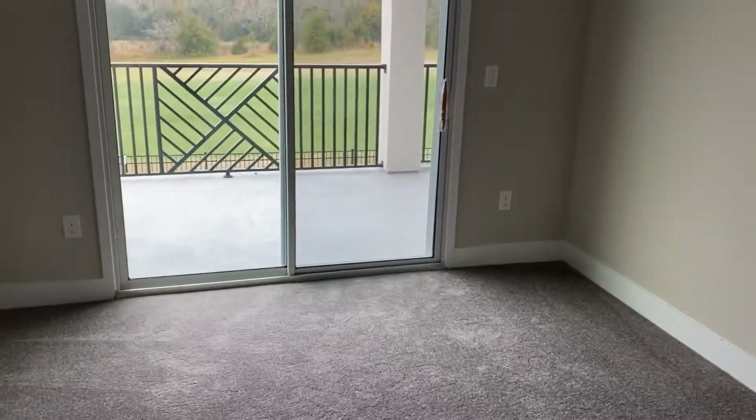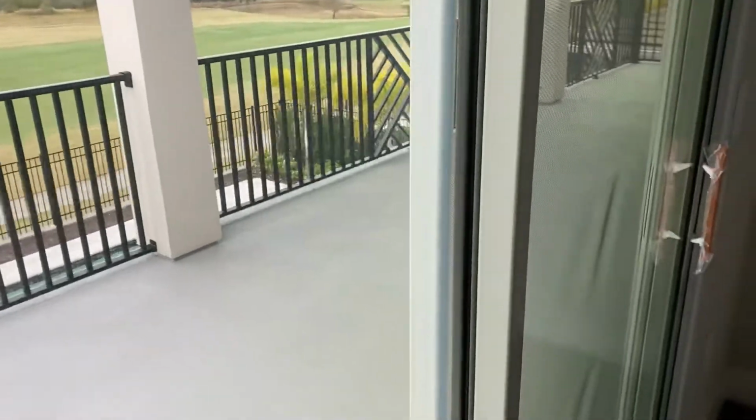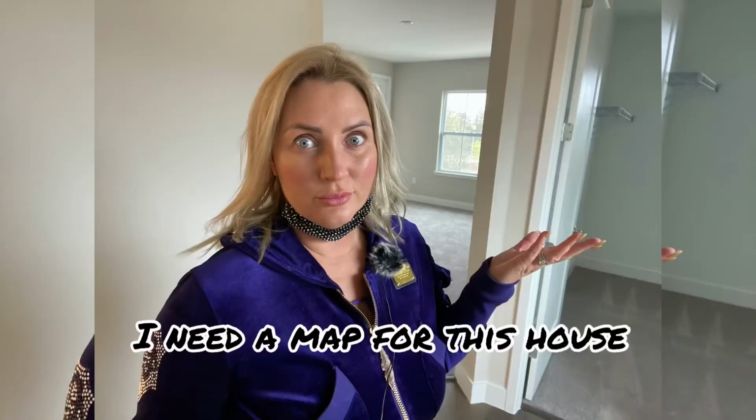So we are on the second floor, and here is, I'm going through the shower area, and this is a beautiful bedroom and terrace on the second floor as well. Balcony, nice, good size. Let's check it out. What is here? I need a map for this beautiful layout. Okay, this is another one. I know. I found master bedroom.